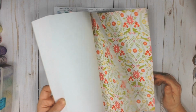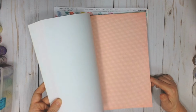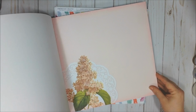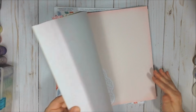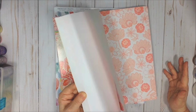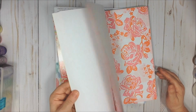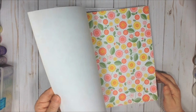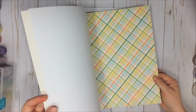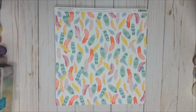Polka dots, lots of yellows. Again, varying shades. Some pinks mixed in. This is one of my favorites because it has lilacs, and I love the doily look. Probably be using that in my project somewhere. Sort of pinkish reddish. Again, the shades just vary. Love the plaids. They're all so pretty. And these more mixed colors, sort of all the colors involved, but a predominant green there. But love these pads. And a great deal.